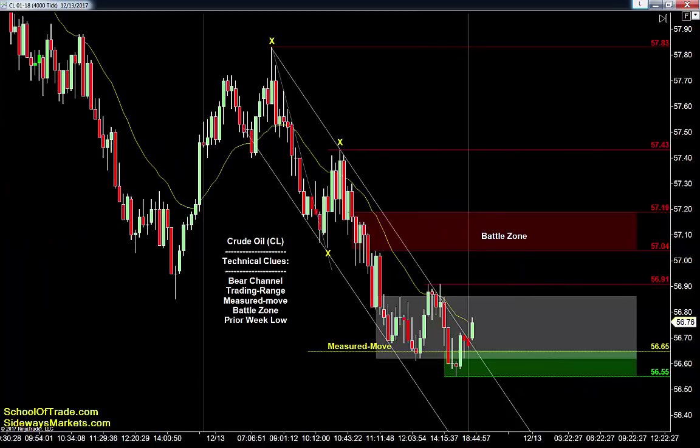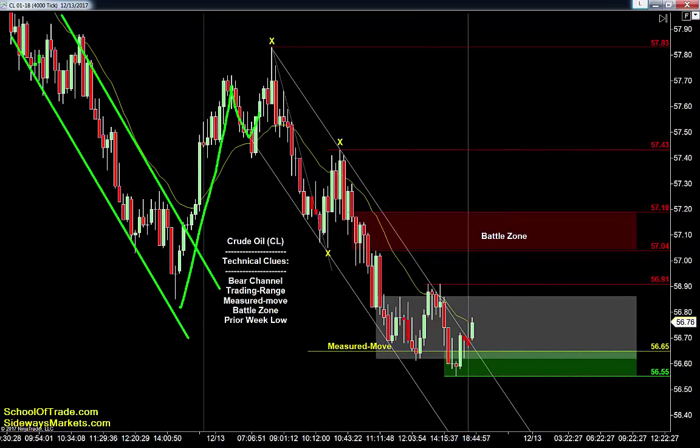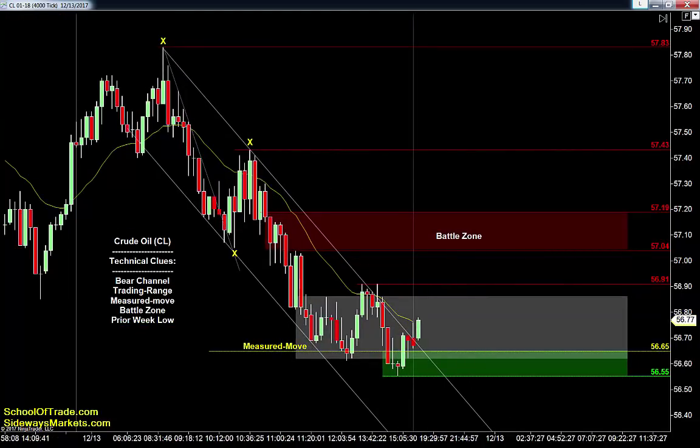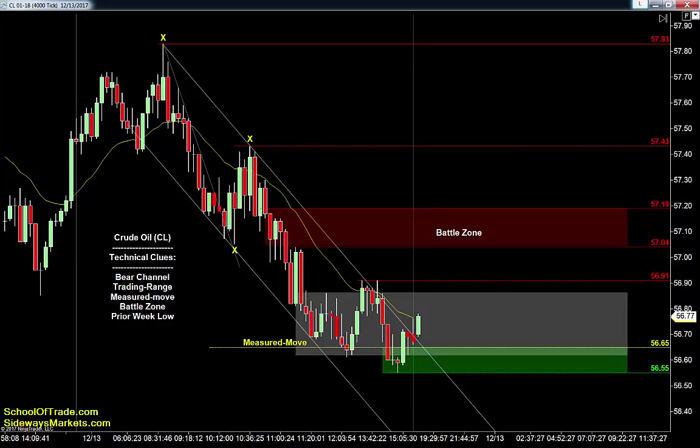Pretty much exactly like we saw that channel from yesterday, right? Remember that channel from yesterday? Two-legged pullback, back down to retest low. Nothing is different. This is the same exact strategy we talked about in last night's newsletter.